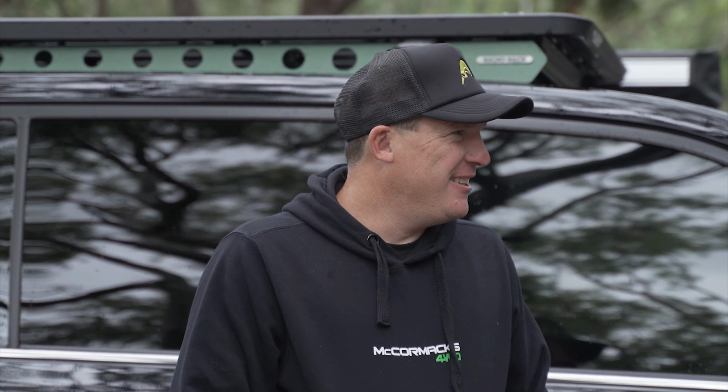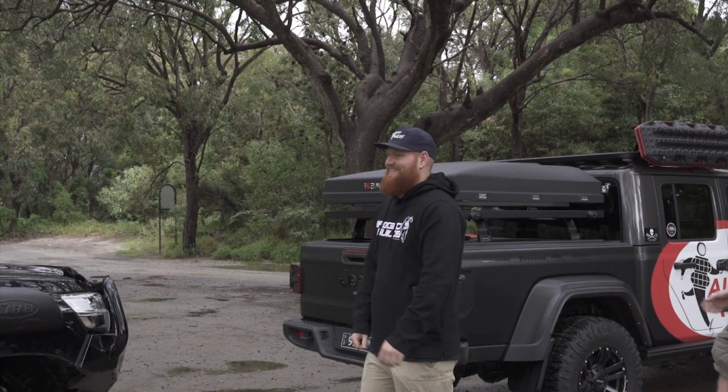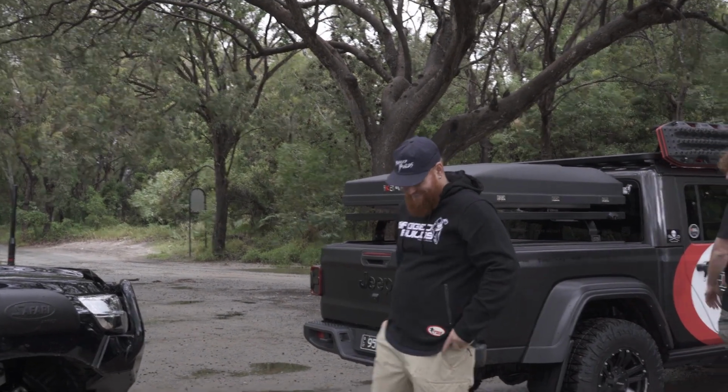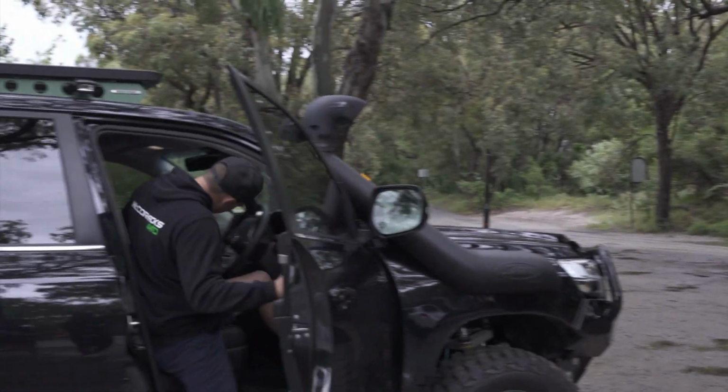Ready to go, Benny? Benny's got his little jumper on as well. At least these guys have got a bit of a coat. Yeah. Oh, let's do it. Let's go, eh? Yep. When we thought we had a bit of blue sky, it is absolutely pouring it down, isn't it? It is now, yeah. It's crazy, man.